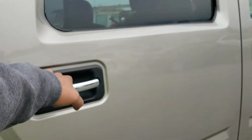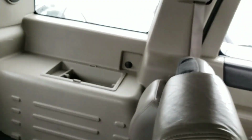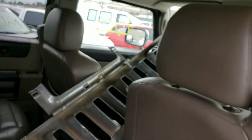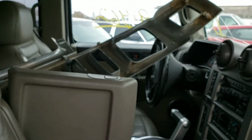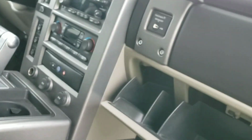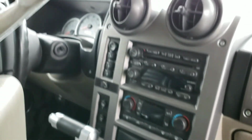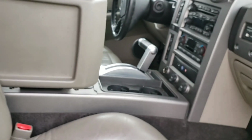Oh, it's locked. Let's open the rear doors. It looks pretty good. It looks really good. Right now it's on bids for $175, pure sale. So whatever the final bid is, that will be the price. I wanted one of these when they first came out, but they were expensive. So I don't know. We'll see.